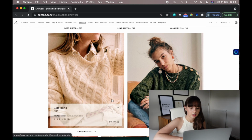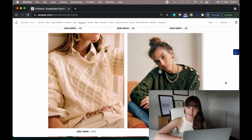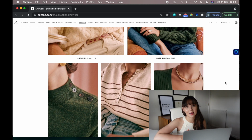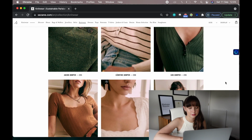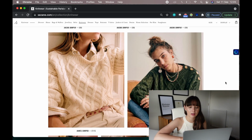James. I really like the James. It's a little bit expensive, I think, £115, but it is really nice. I don't think I need it. I think I've got too many things that would do and are similar enough. It doesn't have as many special details as some of the others do.